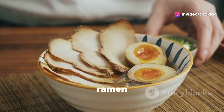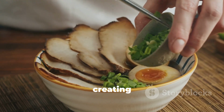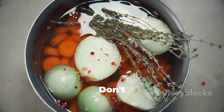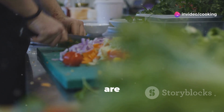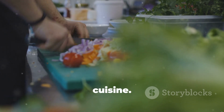Before we begin our ramen adventure, let's gather our ingredients. This is the first step in creating a dish that will tantalize your taste buds and warm your soul. Don't worry, we're focusing on fresh, accessible ingredients that pack a punch of flavor. These ingredients are not only easy to find, but also bring out the authentic taste of Japanese cuisine.